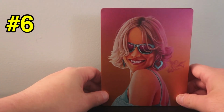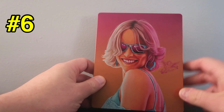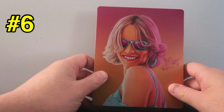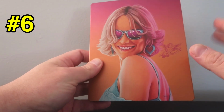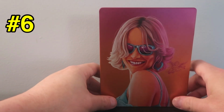Number 6 is the Arrow Video Import Edition of True Romance. I got this one from Zavvi, and it wasn't available in retailers in the States. You had to import this one. And of course, this being on 4K wasn't for the States either. So you had to import it no matter which version you got. So I opted for the Steelbook, and I really like it. I mean, Alabama on the cover, it's got a nice color tone. And then we have Clarence on the back, but I'm happy with it. I think the Steelbook is worth the price of admission, and if you're a fan of this movie, get the 4K edition and go for the Steelbook.